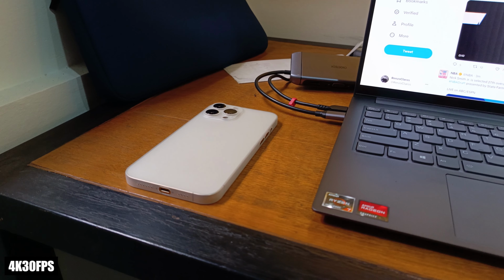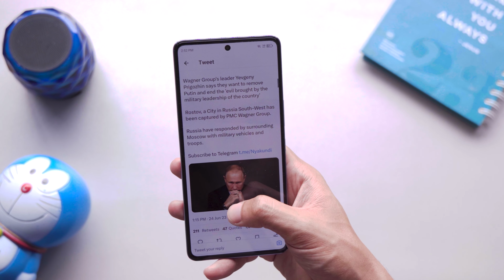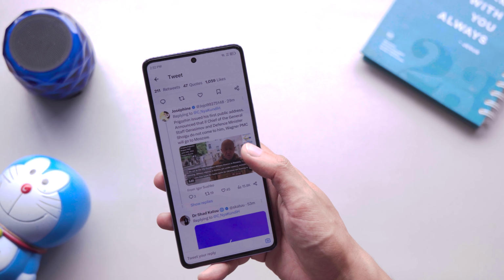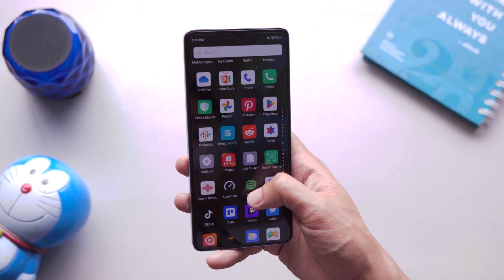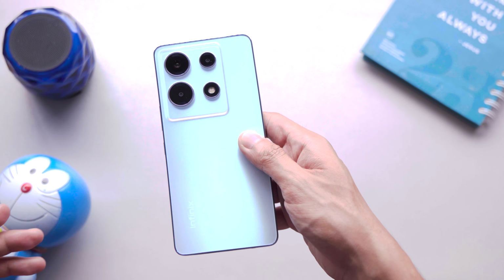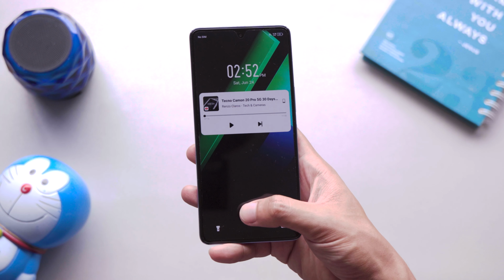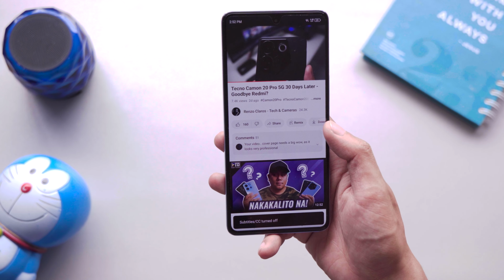The speakers though are louder, have more depth, clearer, and with a bit more bass than the Camon 20 Pro 5G, and that's largely thanks to JBL's tuning. One downside to this integration is that you can feel the back of the phone vibrating really strongly whenever there's strong bass in the audio. It gets annoying and tiring after quite some time when watching a video in landscape mode, but with case protection, this should lessen the effect.